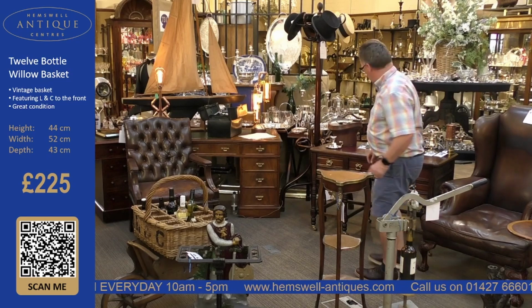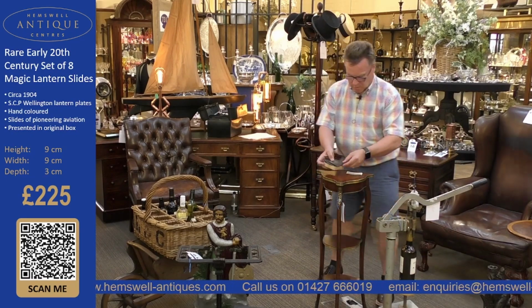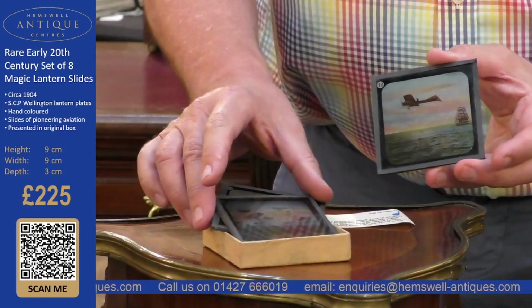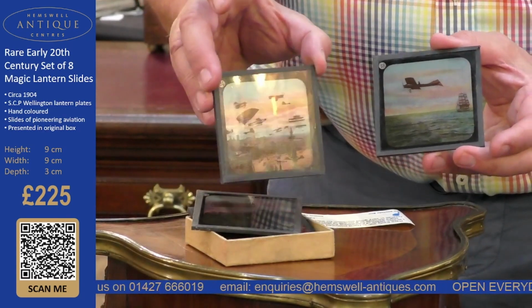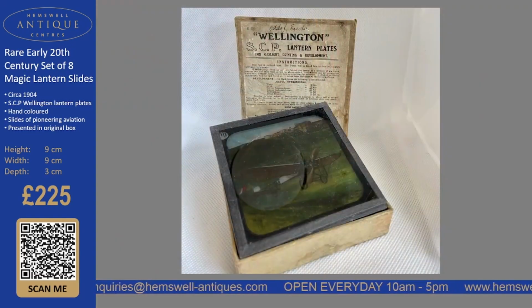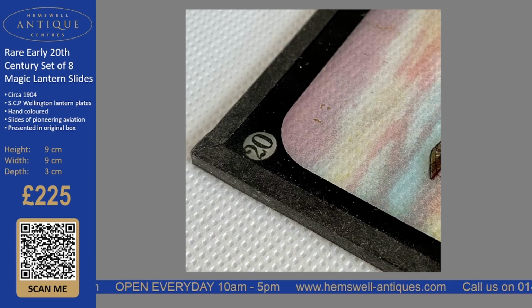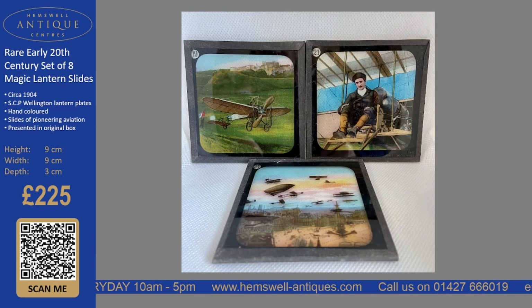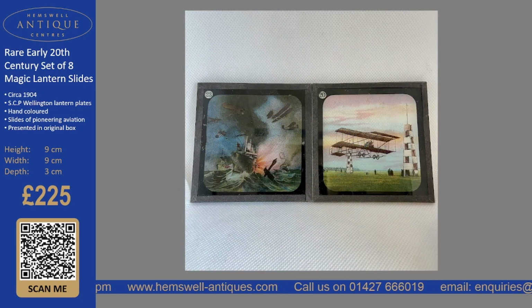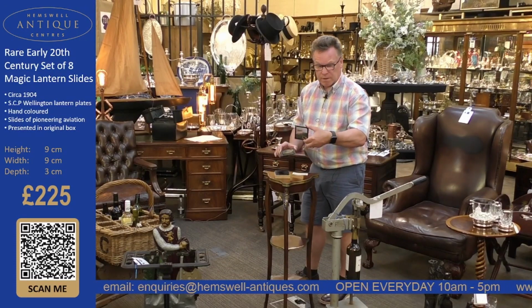So the next thing I'm going to show you is something quite rare that I noticed again while walking around the centres. These are some really, really rare early 20th century hand-coloured magic lantern slides of pioneering aviation. Very slightly damaged to the corner on a couple of the slides, but overall in really, really good condition. Just something really quite rare, these, I think. And something that I will be showing you is some planes up here later, some of which are actually on the slides, which is quite unbelievable. And these are priced at £225, but they are absolutely fantastic.